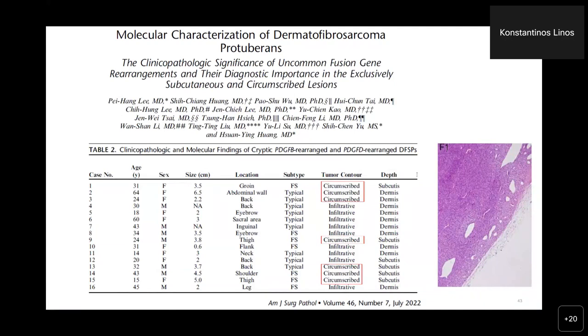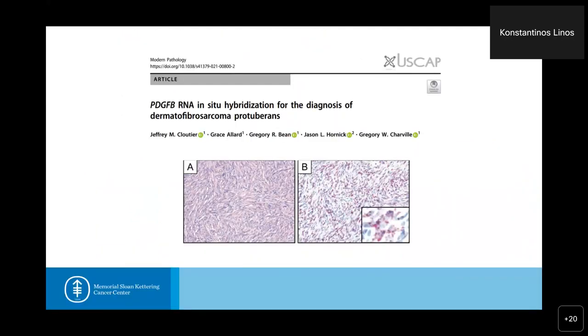are purely subcutaneous. Now, if you don't have the funding or the means to do molecular testing, like in many places in Greece or most places, there are some other tools that you can use to prove it. A very new tool is PDGFB RNA in situ hybridization, which appears to work pretty well, and is especially helpful when there is fibrosarcomatous transformation. And that's where you need it.